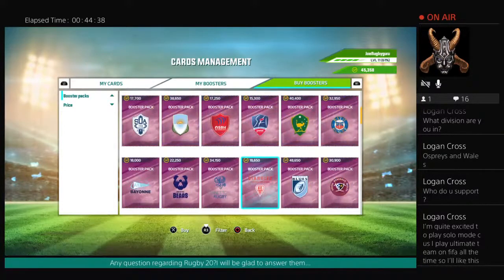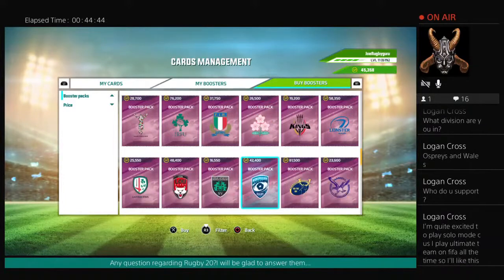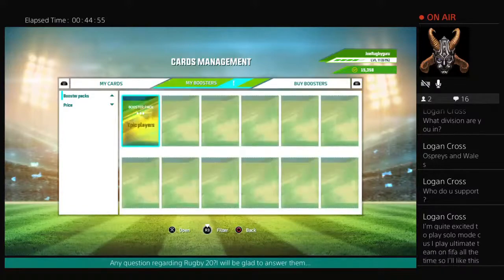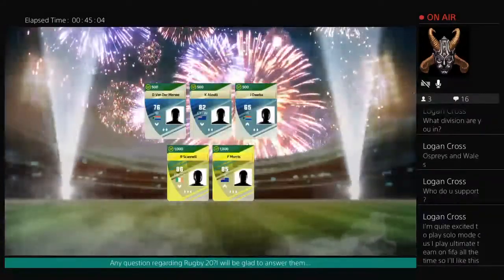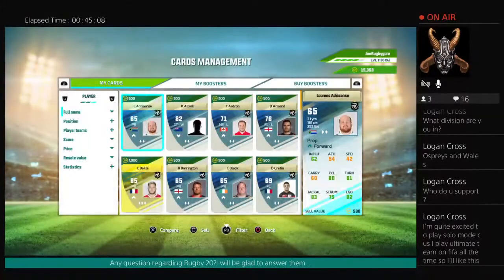You can buy a team booster pack. I did buy one and I was so disappointed by what I got, so I won't go for that. I'll rather go for the epic player one. So let's go and see who we get. Yeah, so basically Scannell is one of the players that's new there.